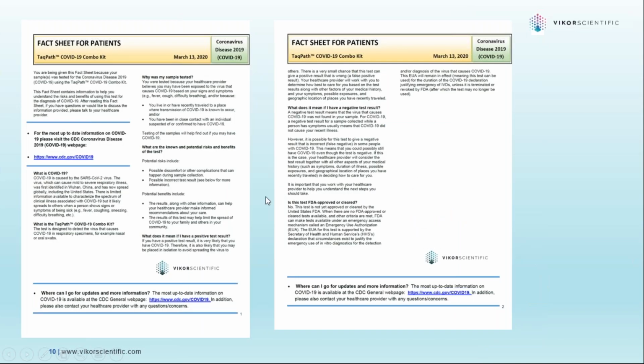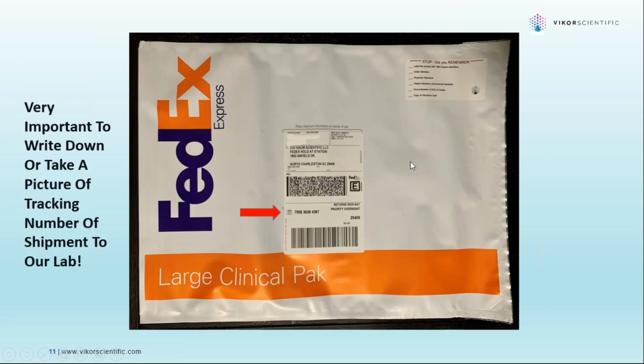We also have some fact sheets for patients. These are directly from Thermo Fisher's website. They talk about what the test is. This test was authorized through the emergency use authorization by the FDA, and the sheets do a little deeper dive on that. We do provide FedEx supplies for all our partners.